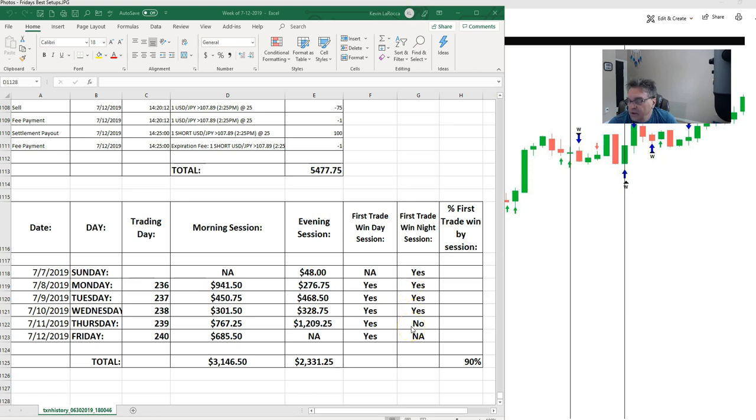But typically the very first trade, and once again, I'm not really focusing on making a winning trade for my first trade. I'm just taking my very first signal that comes up with the core strategy, and I'm taking it, period. That's it. And it's not something I'm really trying to focus on. If you did, you'd probably do a little bit better. But let's face it, 90% is pretty good. Okay? So, let's take a look at Friday's action, because I think you guys would really enjoy this.